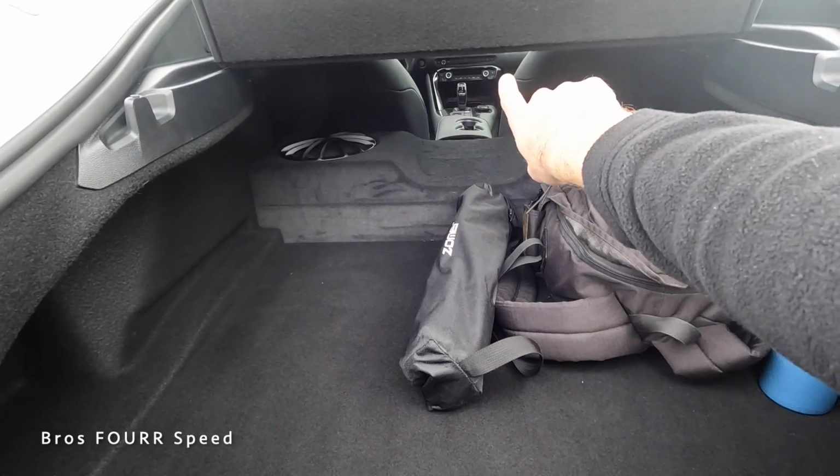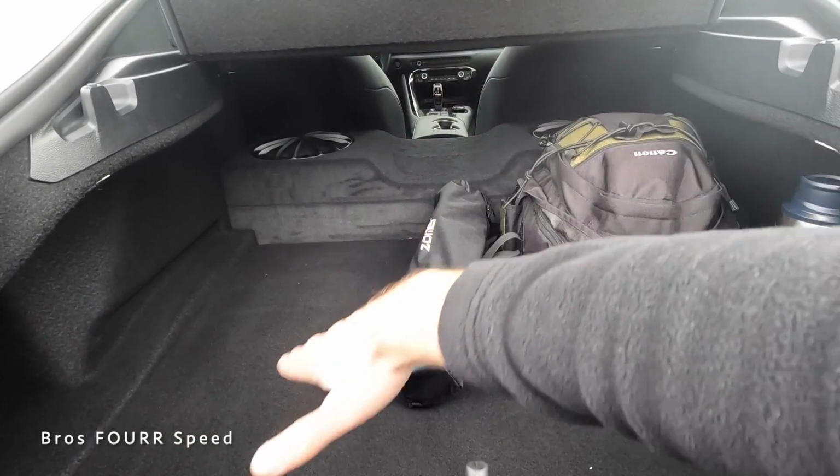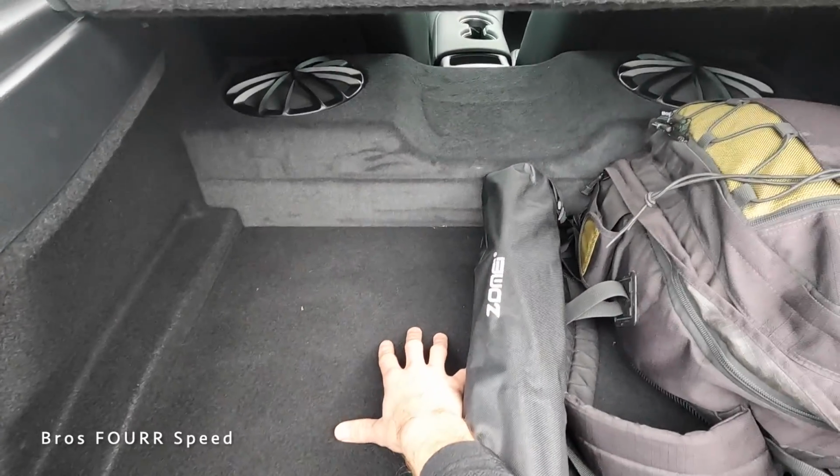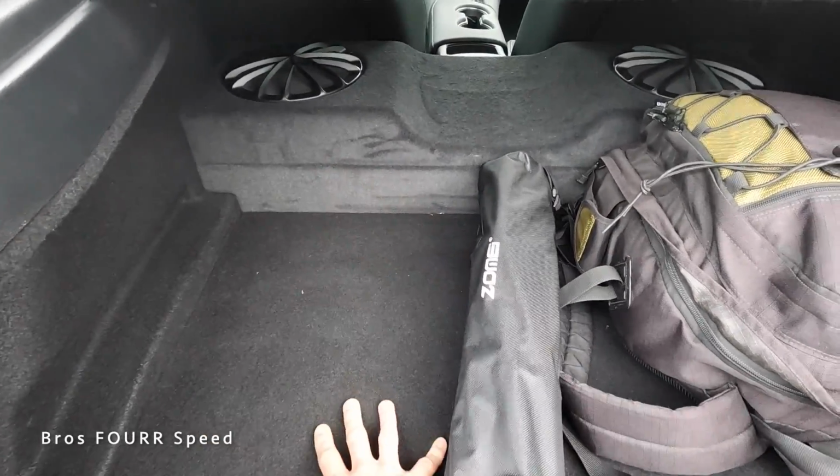You can see all the way to the infotainment system there, so you do have an open area. There's a speaker on both sides. If you don't get the upgraded speaker package, I believe this is just flat to the back seats.